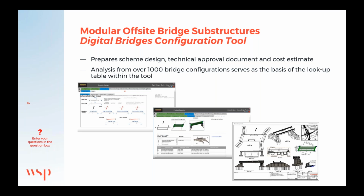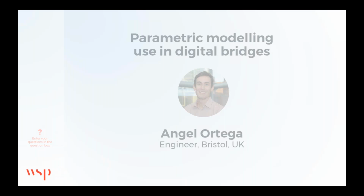But then you might wonder, how on earth does a tool know which particular configuration is actually feasible or not feasible? Well, this was possible by using a lookup table of over 1,000 bridge configurations. If you remember the graph previously, 0 to 30 degree skew, 0 to 40 meter span. So we had different configurations within that space and created a lookup table, which the tool then uses to determine which particular configurations work and which don't. And so you might wonder, how on earth were we able to analyze over 1,000 bridge configurations?